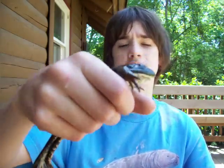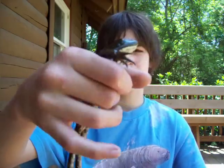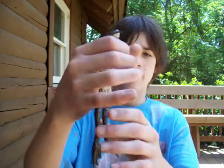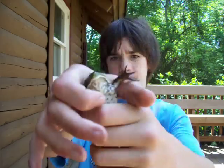She's a decent size. The way you can tell the difference between male and female is the female has smaller eardrums, so they're the same size as the eye, but the males have a larger eardrum. So that's a good way to identify the male from female. And the belly is a cream white with black blotches on it.